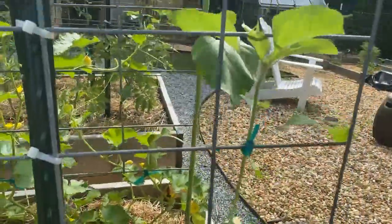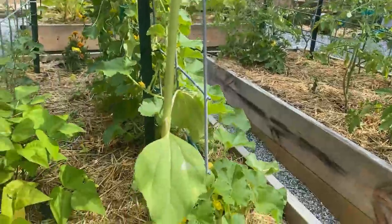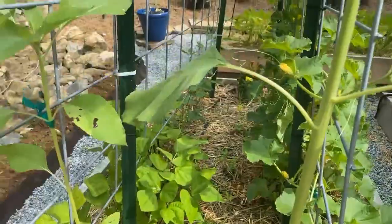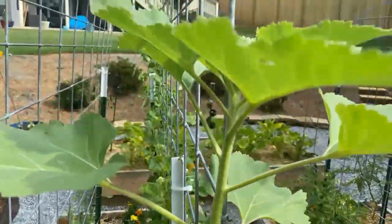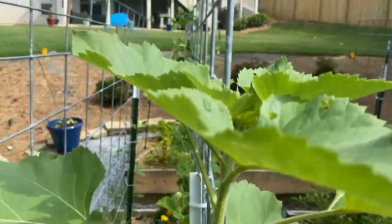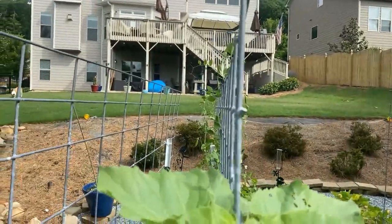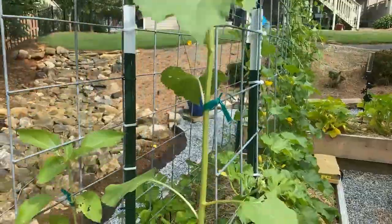Look at Beth's sunflower. How tall has this gotten since the last time I did a garden tour? Let me go from the base. It will go on up, up, up. It's like Jack and the Beanstalk, for crying out loud. Up here is probably 6.5 feet. And this thing has just shot up.